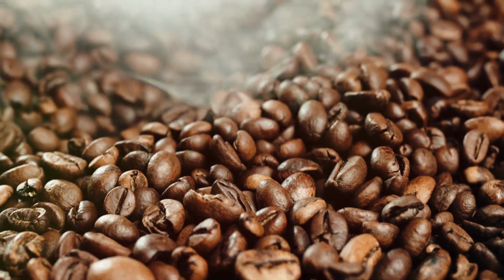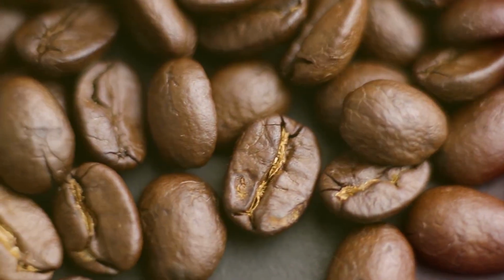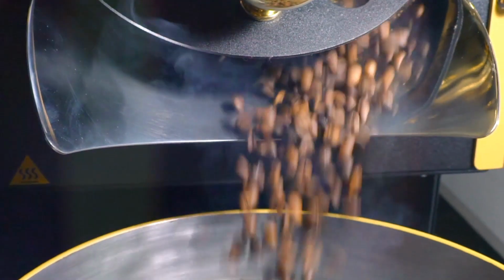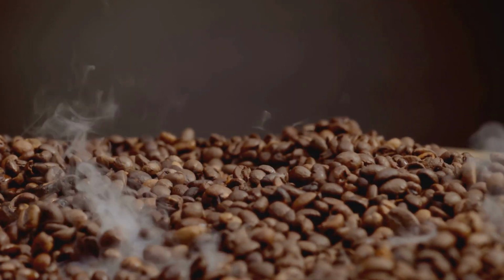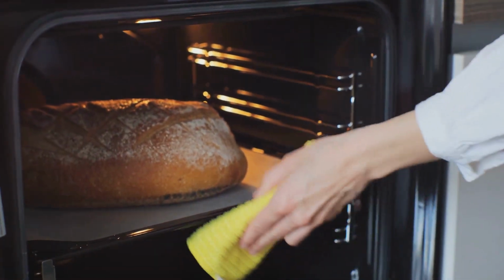Surely you're wondering, should the bean be ground raw? Absolutely not. The raw beans are far from the aromatic, flavorful coffee we know and love. This is where the magic of roasting comes in, triggering the so-called Maillard reaction. This chemical reaction between amino acids and reducing sugars gives browned food its distinctive flavor. It's the same reaction that turns bread into a golden loaf and steak into a savory delight.